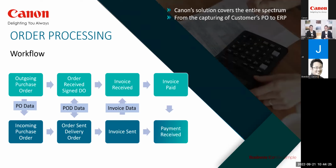So I think that's actually a very wide spectrum of things. I just want to tell you that Canon's solution covers the entire spectrum of the workflow. Today, you've only seen the order processing part and the invoice receiving part. But of course, we can also scan in the invoices that you have received from your suppliers, like I mentioned way earlier, extract the invoices and pump them into your accounting system for you to do the accounts payable process. We actually have a system to cover that as well.